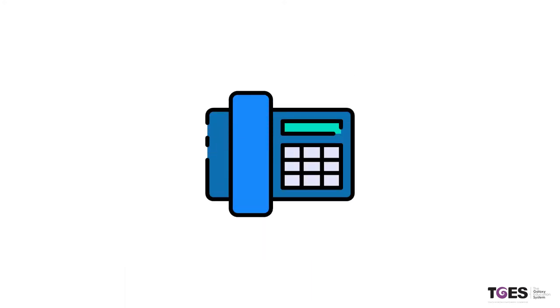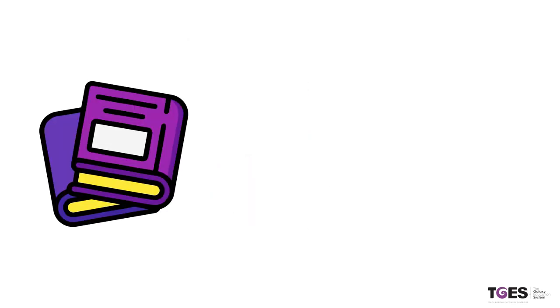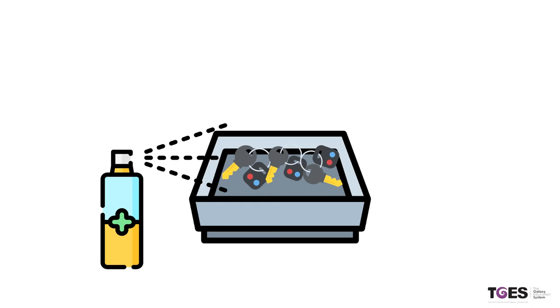The use of reception telephones should be restricted. If need be, use a sanitizer immediately. The same goes for registers, pens, and exit passes. Keep a tray for depositing the car keys, which can then be sanitized and kept on the hooks.